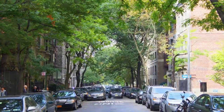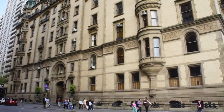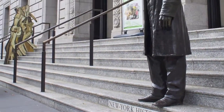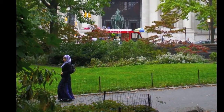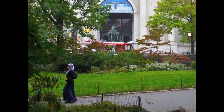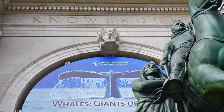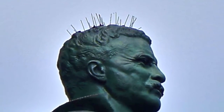The Upper West Side of Manhattan, set among the tree-shaded brownstone neighborhoods, down the street from John Lennon's Dakota apartments, and right next door to one of the city's hidden treasures, the New York Historical Society Museum, stands one of the world's most famous museums, the American Museum of Natural History. Besides being a museum, it's a monument to Teddy Roosevelt, who not only served as New York governor and president, but also apparently invented punk hairstyles.